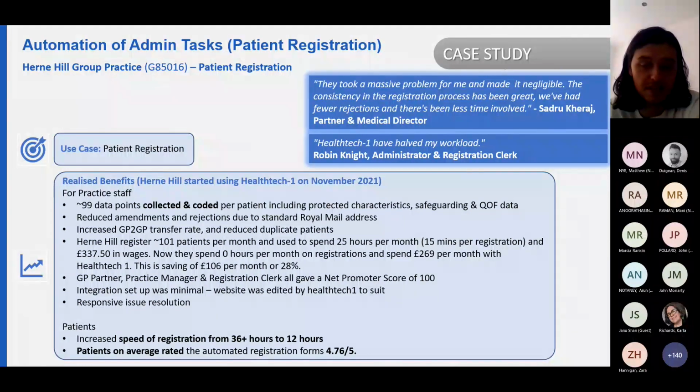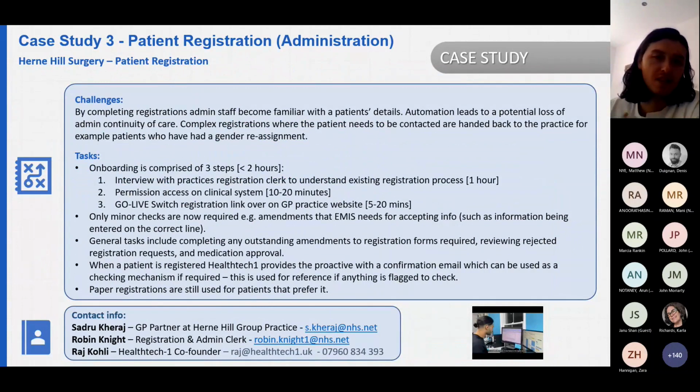So it rated the solution really well. If we go to the next stage, a challenge with this is obviously the potential loss of admin continuity of care. You have that human interaction, you understand the complexities of a patient and a person themselves. So these complex registrations where patients need to be contacted are handed back to the practice when they're flagged within the system, to manage on a more human level.